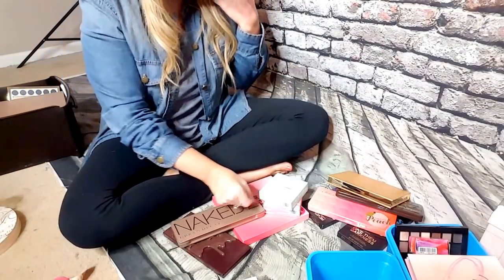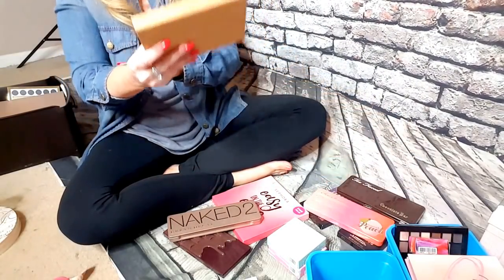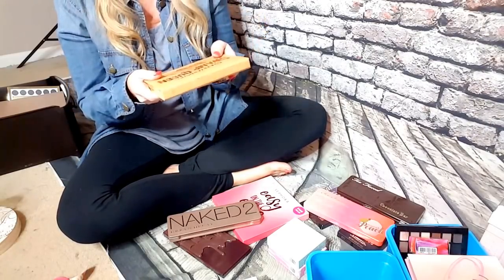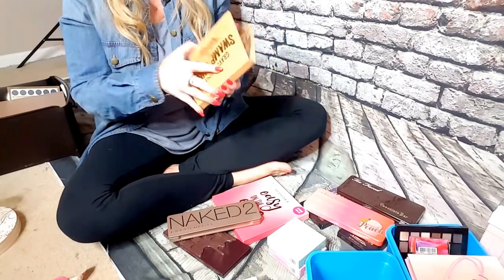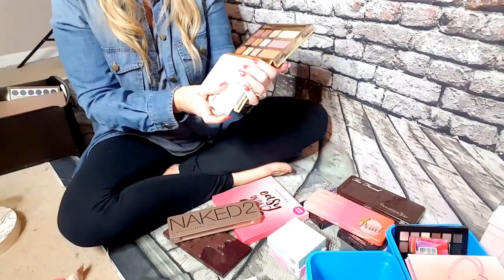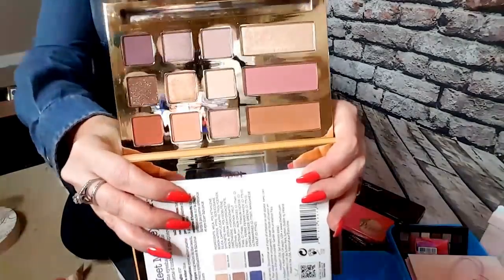Okay, guys. Too much to talk about. Okay, this is another Tarte palette. This is when Graveyard Girl did a collab. I did a video on this, but I don't even know if I still have it. It's been years ago. This is called the Swamp Queen palette, and this is what it looks like. This was a limited edition palette. I don't think you can get this palette anymore.